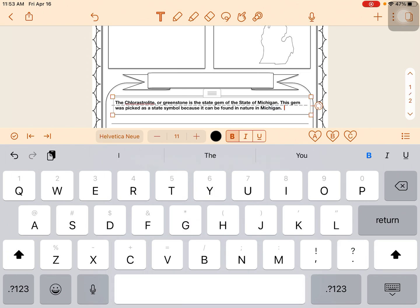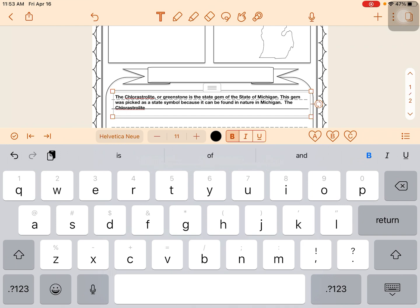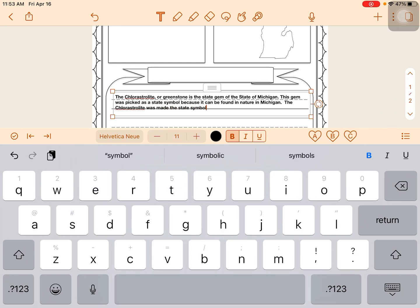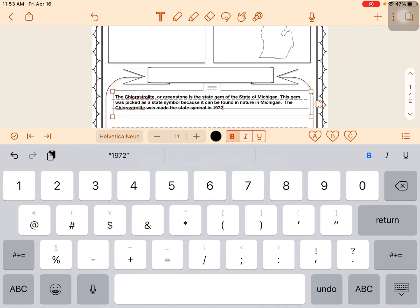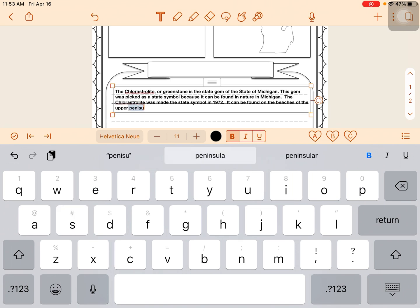Okay, and then I'm going to go through and I'm going to talk about my research. The chlorastrolite, I'm going to have to go back and fix that spelling, was made the state symbol in 1972. It can be found on the beaches of the Upper Peninsula or at Isle Royale, which is another proper noun. The place is a proper noun. Okay?